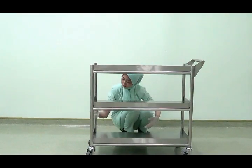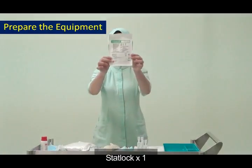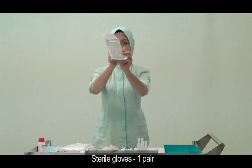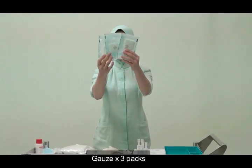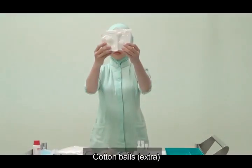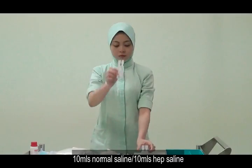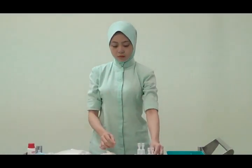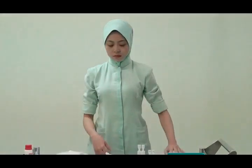Next, preparing equipment. Statlock, 1. Sterile gloves, 1 pair according to the size. 3 packs of gauze. Extra packs of cotton balls. 10 ml of normal saline or 10 ml of heparin saline, depending on the type of central venous catheter you will be flushing. Transparent dressing at the appropriate size, preferably large. 2 blue needleless connectors or stoppers, if it is a double lumen.